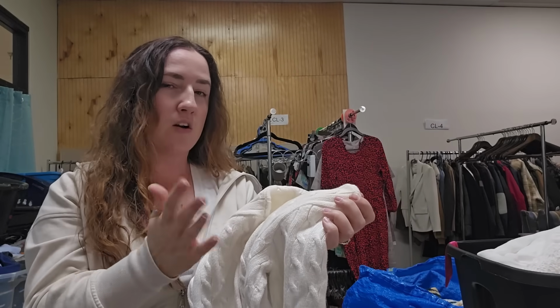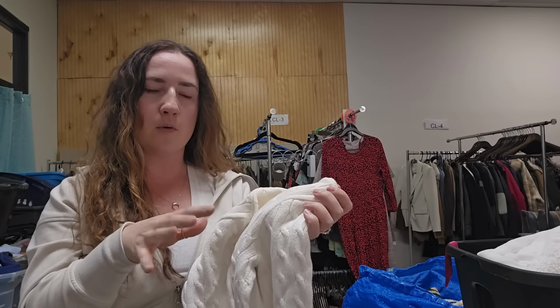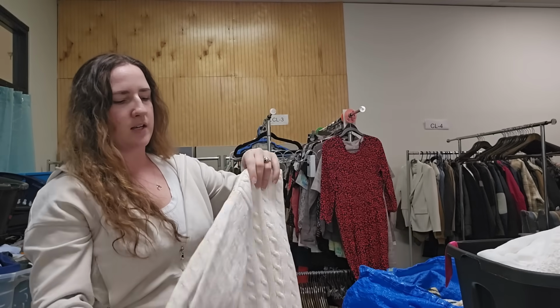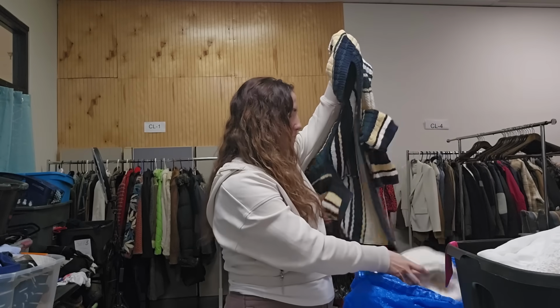I'm trying to steer away from a lot of wool stuff unless it's really, really substantial and just like warmer weather stuff in general. But this is 100% cotton, so I felt pretty good moving into spring. Could see a ton of keywords being used with this, and if the spot comes out, which I think it will because it's very minor, I think I'm going to list this somewhere between $35 and $40.